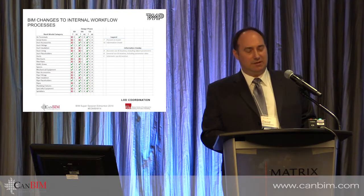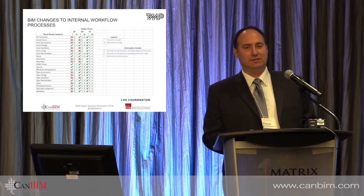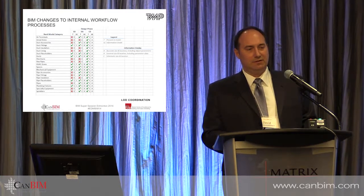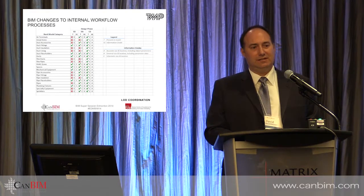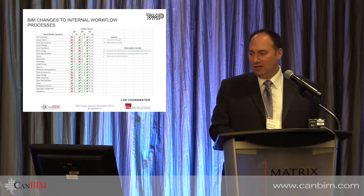So the other thing that I came here talking about, and everybody talks about this level LOD, and you have to bear in mind that there are two LODs. There's a level of development and there's a level of detail, and the two are not one and the same. You can have a very early level of development and have a huge requirement for a level of detail, and if you want to put that level of detail into a model early on in the development, you're only kidding yourself. That information is probably not very good.